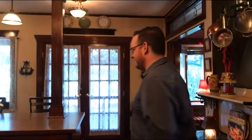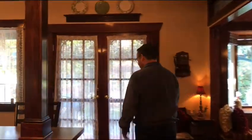Very turn-of-the-century style. Okay, and continuing on. So this is a little bit of a family room.